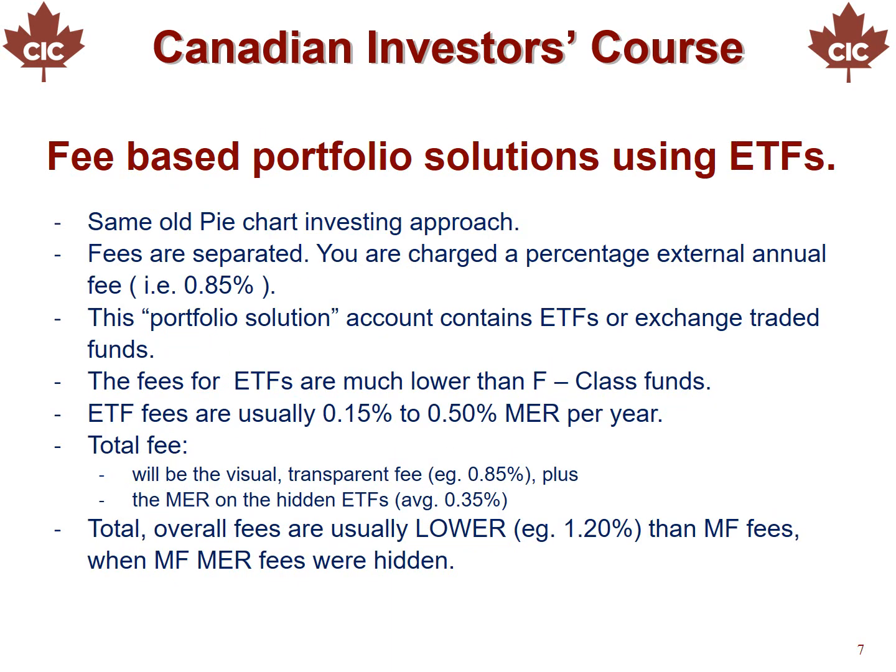Now, fee-based portfolio solutions using ETFs. It's the same idea, same old pie chart investing approach. Fees separated out, so you see that 0.85%, let's say it's the same, but the ETF has an MER on it as well. And be careful here, because most ETFs are very attractive, low fees, lower than F-class mutual funds, typically 15 to 50 basis points, in other words 0.15 to 0.5%. When you hear basis points, recognize what that is. 50 basis points is 0.5% MER. But there are also some managed ETFs which have internal fees, when you look at them all, approaching 1.5%.